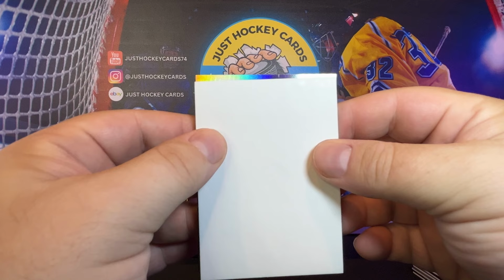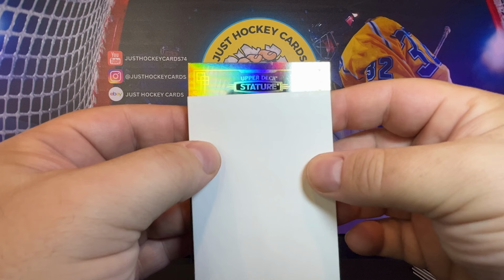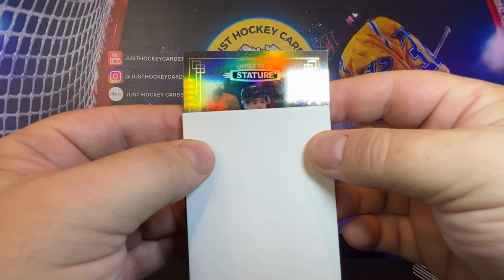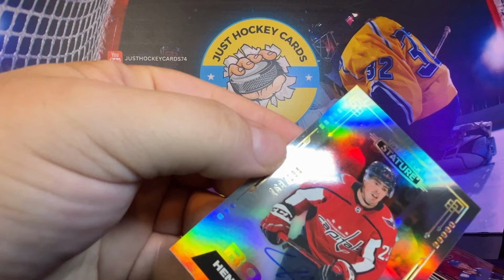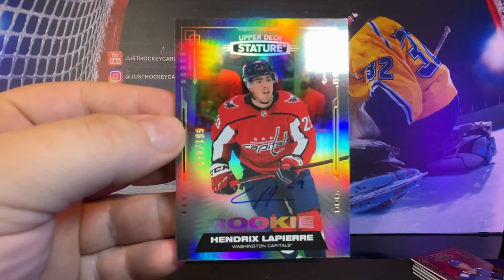Very shiny card. What do we have here? Slow rolling it. Is that Hendrix Lapierre? 168 out of 199. Hendrix Lapierre.